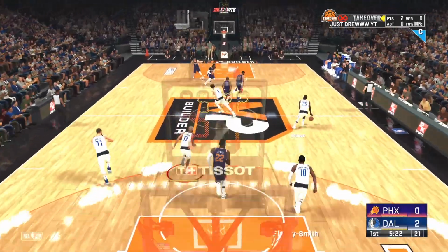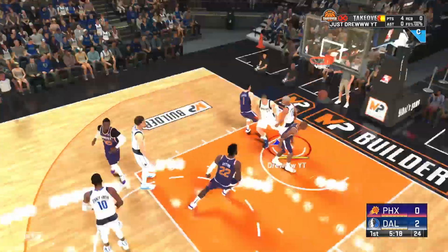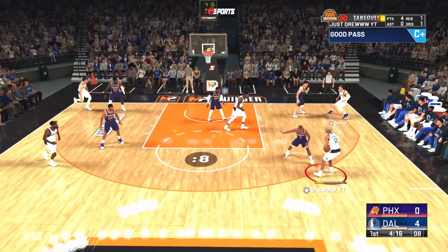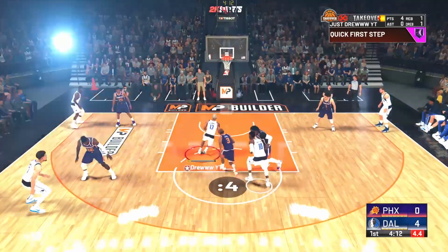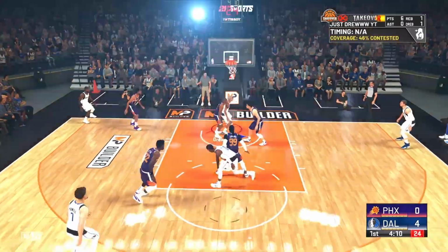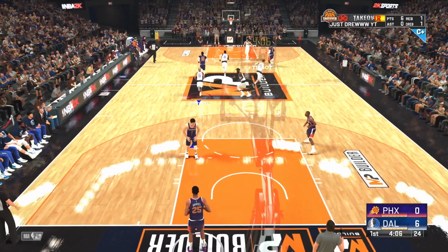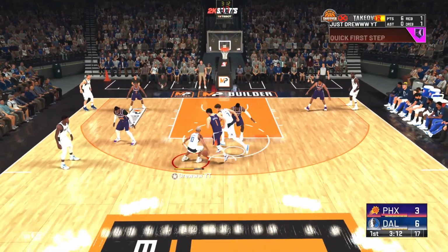Now, as you see with the actual gameplay, this build was definitely fast. It was definitely efficient. I could get to my spots in literally 2 seconds. Like, okay, less than 2 seconds. I was like the Flash on the court. Jalen Brunson, I was going crazy for real. On top of that, it was very explosive, very athletic. That quick first step was going crazy. And the ISO ball that this build had was insane. On top of that, I was making a lot of difficult passes.